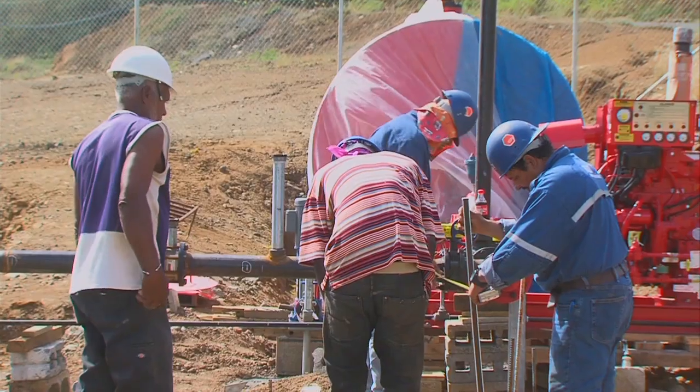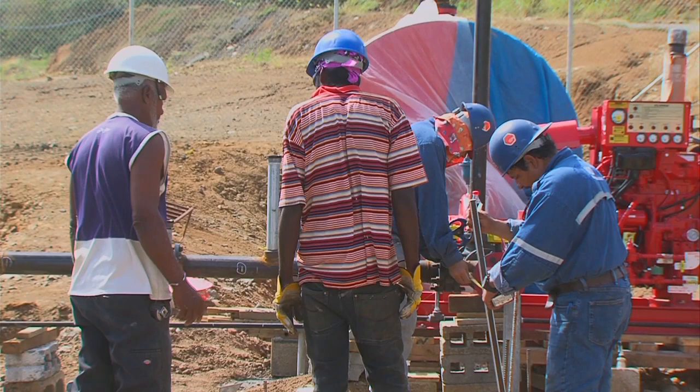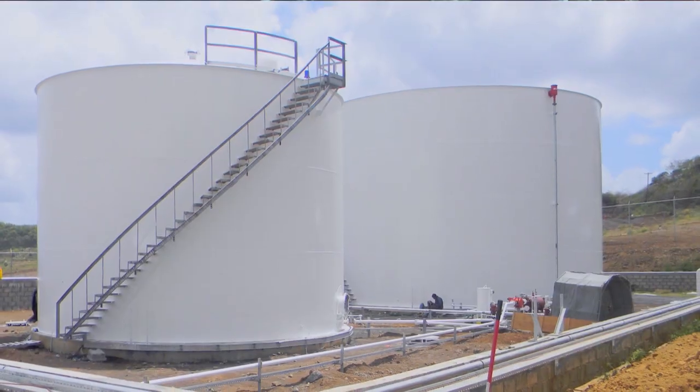I can't remember the calculation of how many gallons of water are being stored in the tank at this point in time, but I know the international standard requires that you have at least 30 minutes of water supply, and we have that at the airport.